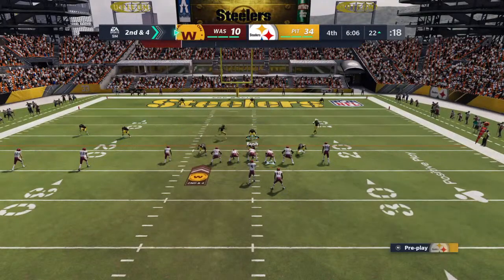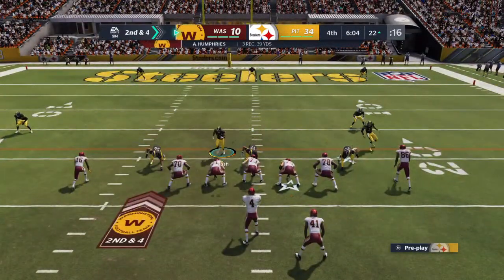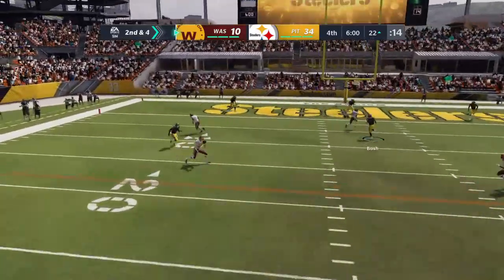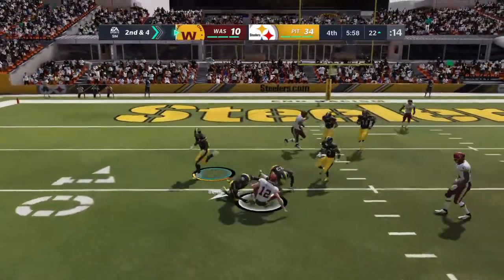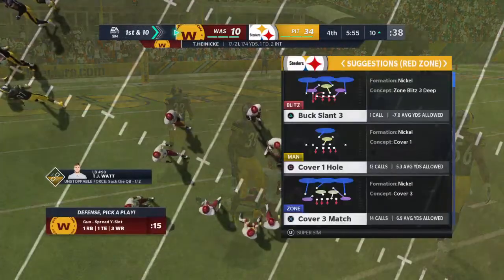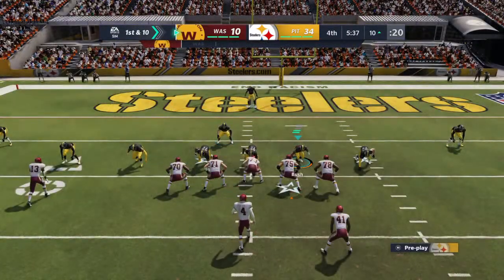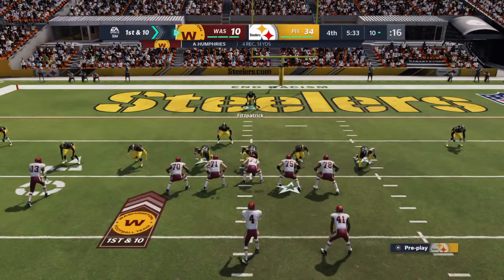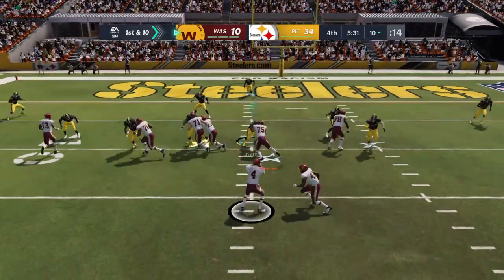A gain of 6 there on first. 22-yard line. A 6-yard pickup brings up second and now Heineke. Yet again, it's Humphries. And he takes it down to the 10-yard line. 12 yards there and a first down. A gain of 12. And the Washington first down.